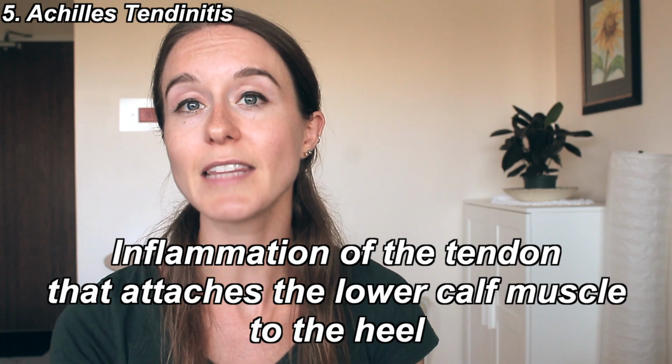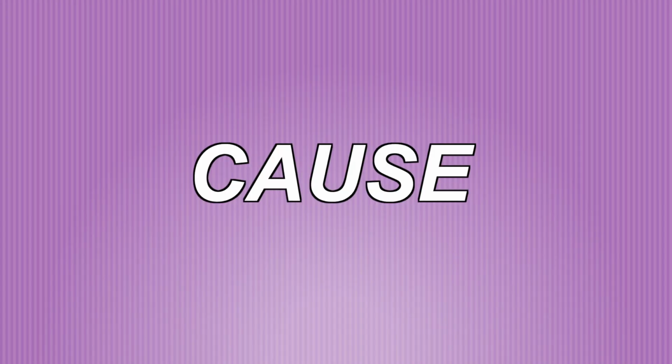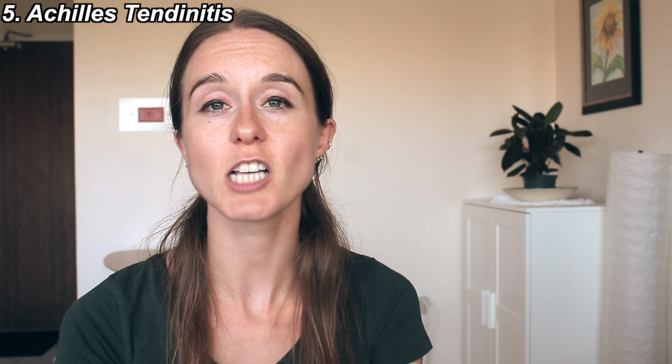The fifth injury I'm going to cover is Achilles tendinitis. Achilles tendinitis is the inflammation of the tendon that connects your lower leg calf muscle to your heel. This inflammation is caused by excessive stress.